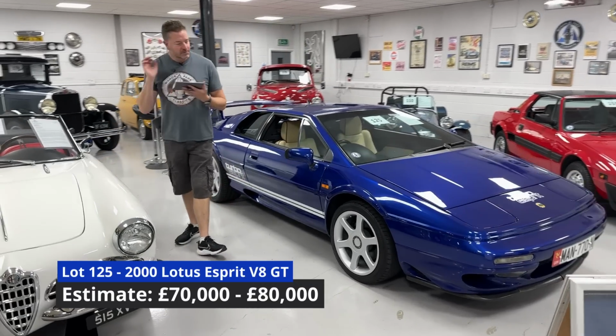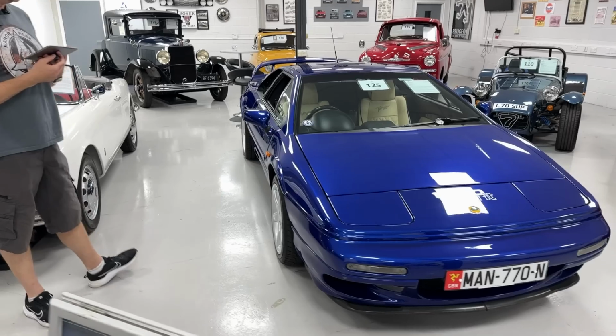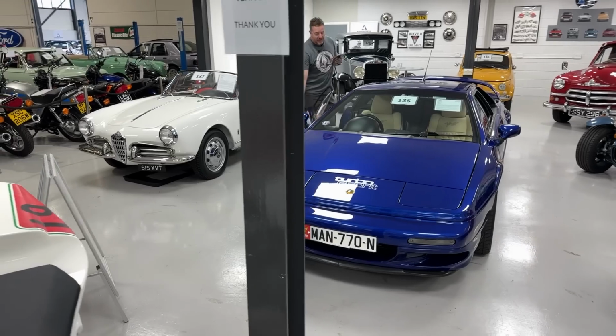If you want, like I say, a concours, collection quality car, this has come from a collection, and my word, can you tell? So this one is 2000. This is all the majesty of the Peter Stevens design.